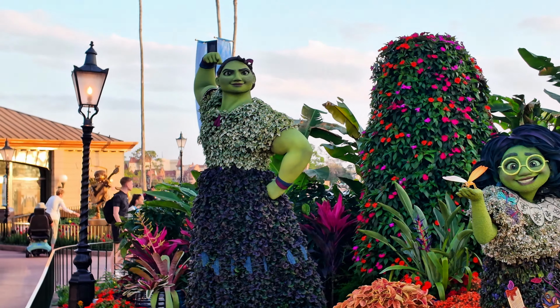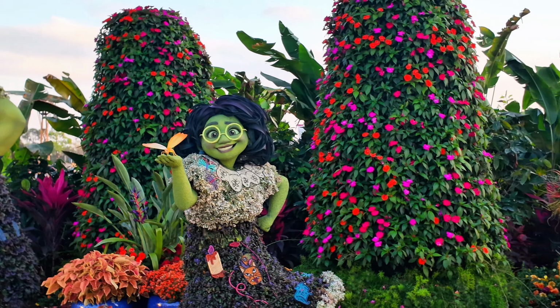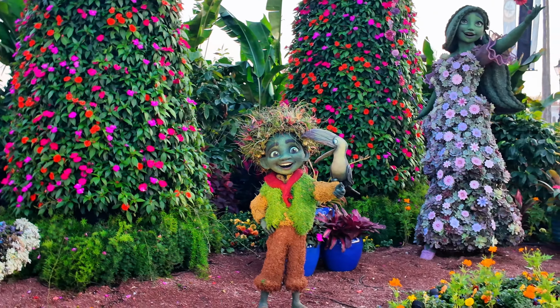Here's the Family Madrigal. This used to be the display 2 years ago at the 2023 Epcot Flower and Garden Festival. So I'm glad that they do recycle these displays because this one was a fantastic one. And who doesn't love Mirabel and her sisters and her little nephew, or cousin actually? Yeah, cousin. So too bad you can't smell this. It smells incredible. All the different flowers here.